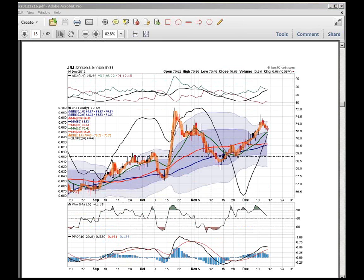Johnson & Johnson, the chart speaks for itself. 200-period moving average is nowhere in sight. It bounced off the bottom of the river. The regression line is positive. It went to an extreme move up, pulled back, found support at the edge of the river on the north shore, and is getting ready for the next leg up. Johnson & Johnson looks good, and consumer staples.